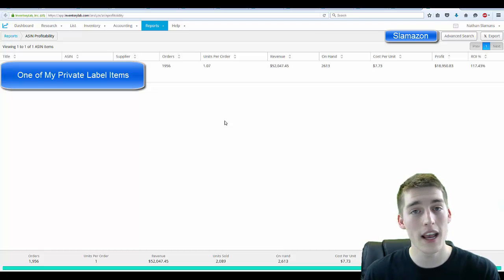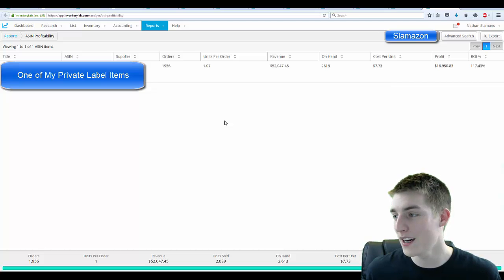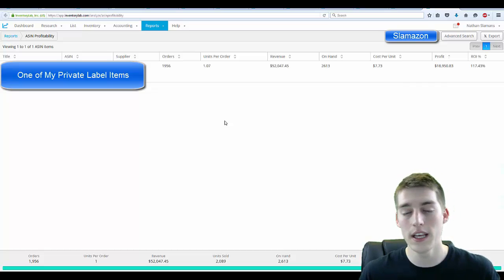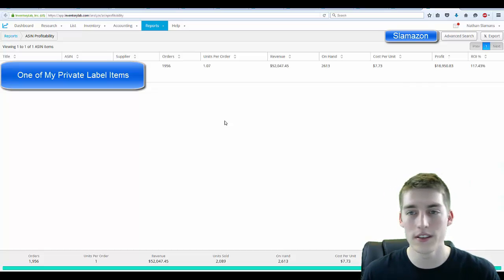When I first got them, I had them sent to my home and I sent them into Amazon. But my last couple times, I've had them sent directly from China to the FBA warehouse, and they're selling. So it's cool. I don't even touch them, and I'm selling them, getting them for $7.73 after all the importing and taxes and duties and everything put together.